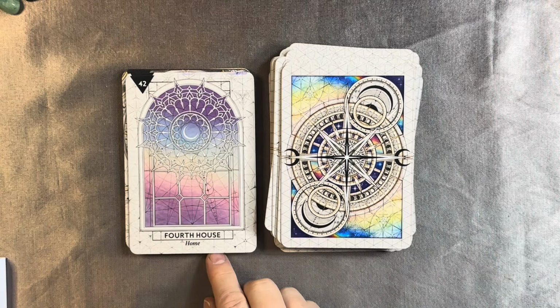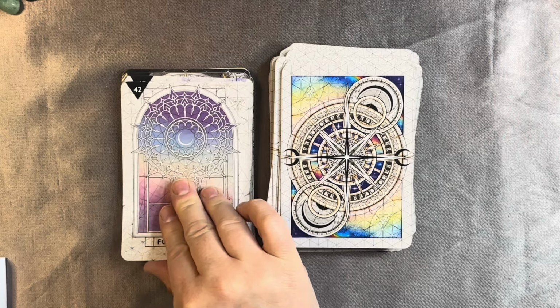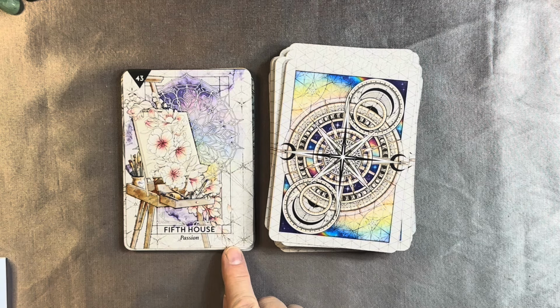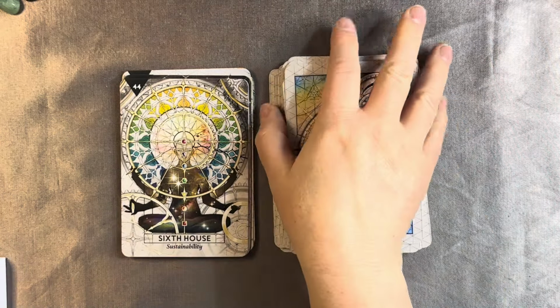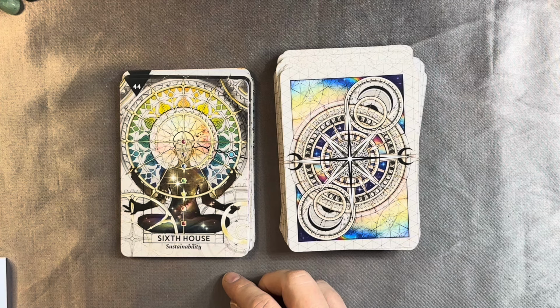I love this for the 4th house, for that whole aspect of home and what it represents. That window is just absolutely beautiful. This is brilliant for the 5th house. Absolutely. I love that creative, passionate artistic expression. And for a card that is passion, yet it's so soft.